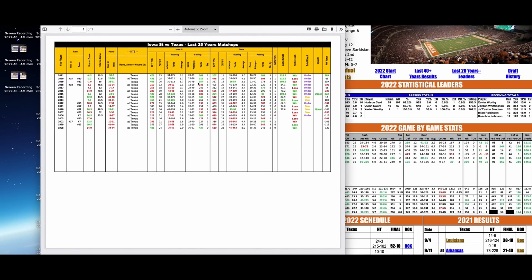You get the last 25 years of matchups at your fingertips. You can see right here, Iowa State's won the last 3 meetings straight up. They're 2-1 against the spread, but I mean, hell, they're a 17-point dog here. This series also tends to go under. 1, 2, 3, 4, 5, 6, 7 unders here in the series.